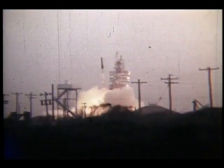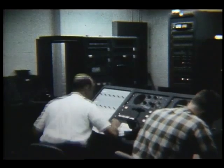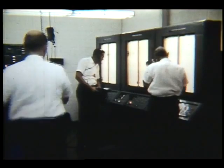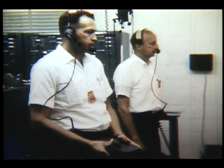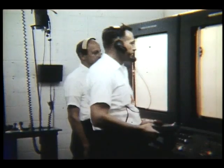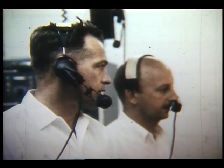The launch starts well, yet trouble arises when the radar tracking indicates that the rocket is off course. The range safety officer orders a radio command to destroy the rocket. After reaching an altitude of 860 miles, the first Scout falls into the Atlantic. Only later will the Scout team learn that the failure is with the ground tracking system rather than the rocket. That was a crushing blow to have destroyed a vehicle that was doing exactly what it had been programmed to do, but just indicated.